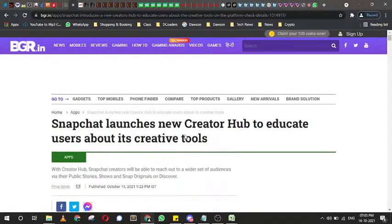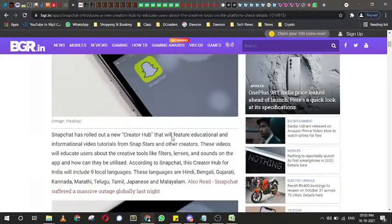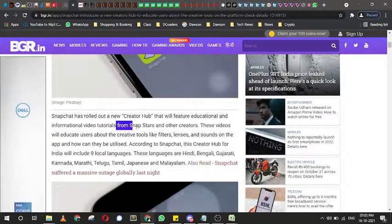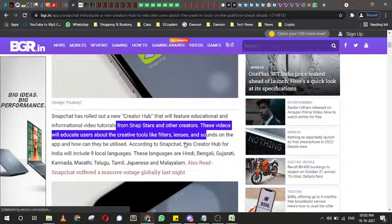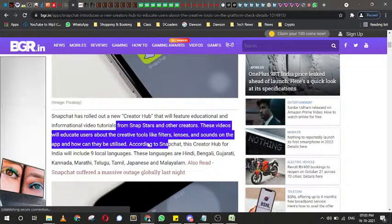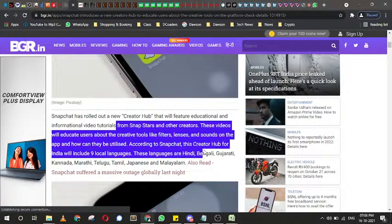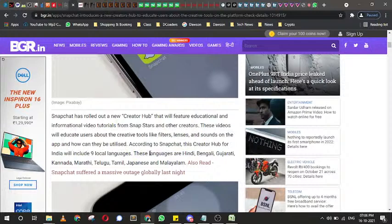Snapchat launches a new Creators Hub to educate users about its creative tools. Snapchat has rolled out new features for Creators Hub that will feature educational tutorials from Snapstars and other creators. These videos will educate users about the creative tools, like filters, lenses, and sounds on the app, that can be utilized. According to Snapchat, the Creators Hub for India will launch in 9 local languages. These languages are Hindi, Bengali, Gujarati, Kannada, Marathi, Telugu, Tamil, and Malayalam.